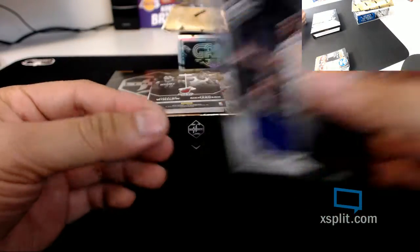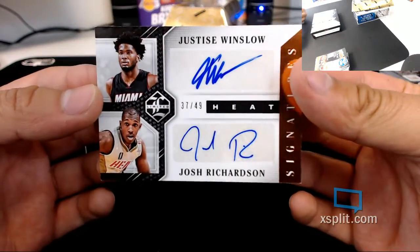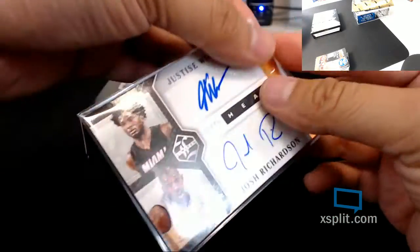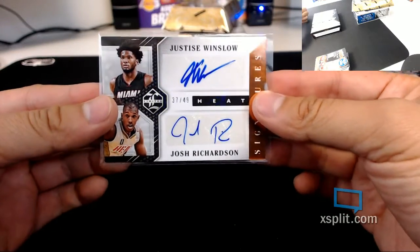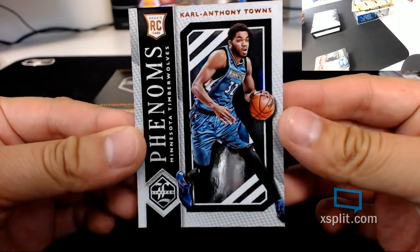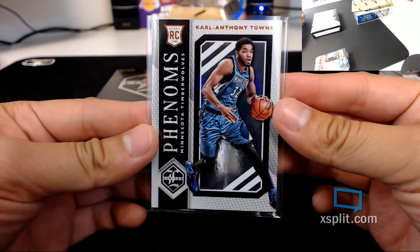Ooh, nice dual rookie auto coming up. Dual rookie autographs for the Miami Heat. Justise Winslow, Josh Richardson, 37 of 49. Congrats. And the last card out of Limited. Nice rookie phenoms insert for the Pups. Karl-Anthony Towns. K-A-T.